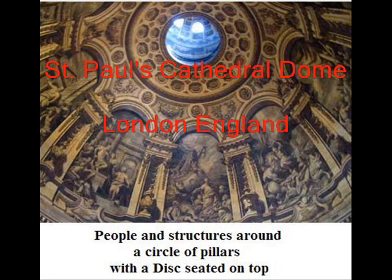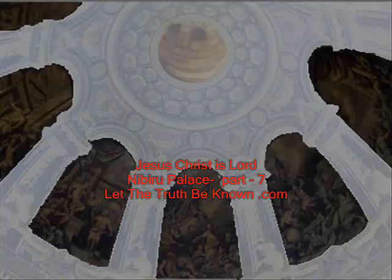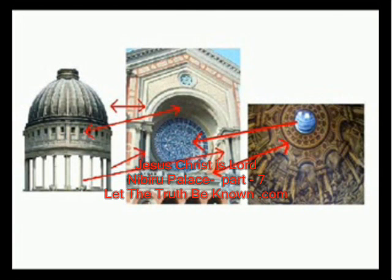First, the inside. The inside of the dome is painted with a circle of pillars, with buildings and people all around. And sitting on the circle of pillars is the underside of a flying disc. Now if we connect the outside and the inside of St. Paul's Cathedral dome, this is what we get. A flying disc and a circle of pillars acting as a takeoff and landing pad.